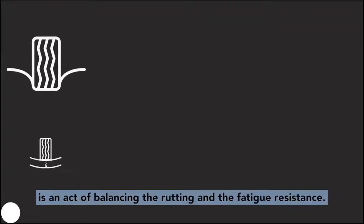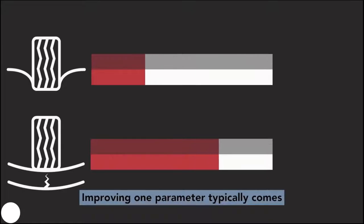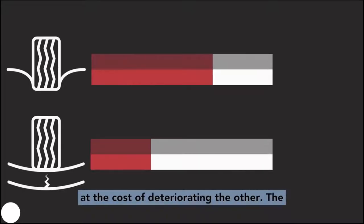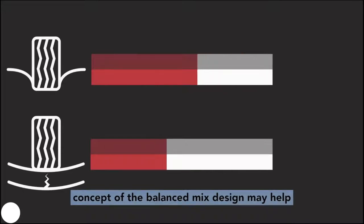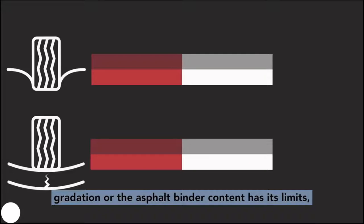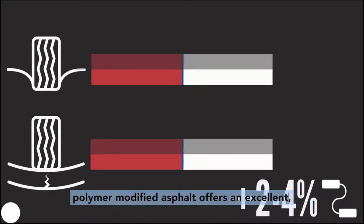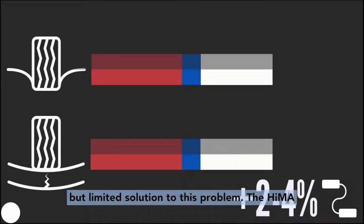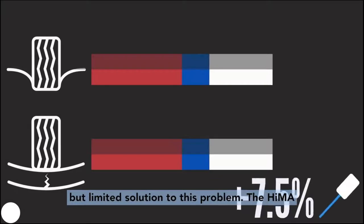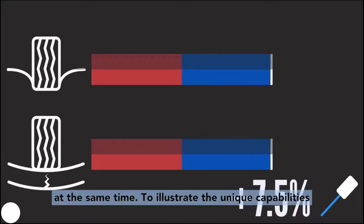Asphalt mixture design is an act of balancing the rutting and the fatigue resistance. Improving one parameter typically comes at the cost of deteriorating the other. The concept of the balanced mix design may help to reach an appropriate balance. Nevertheless, making incremental adjustments to the aggregate gradation or the asphalt binder content has its limits, especially when the pavement structure must be thin or is subject to heavy traffic. Conventional polymer modified asphalt offers an excellent but limited solution to this problem. The HiMA technology offers a more powerful solution to easily address both fundamental distresses at the same time.